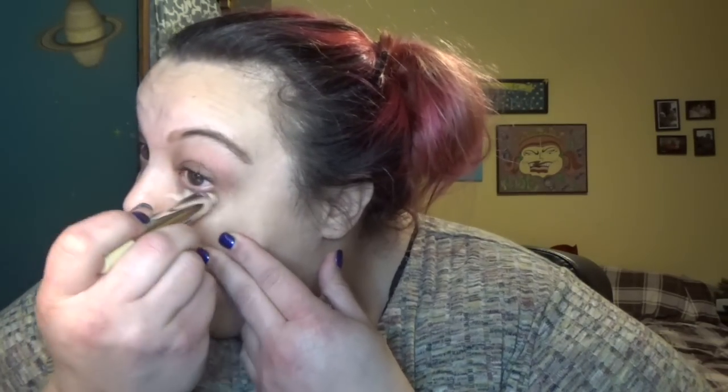So I'm going to take the concealer stick. I'm just going to go under my eyes. It seems kind of rough for under your eyes. I think it's kind of sticky. I did not get a powder to set this. I probably should set it.